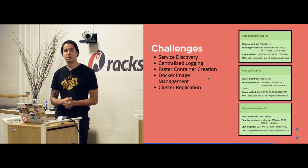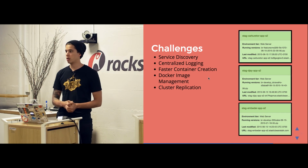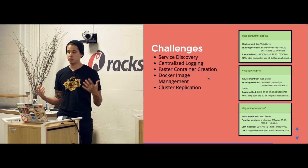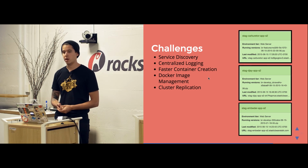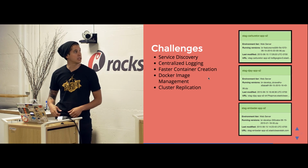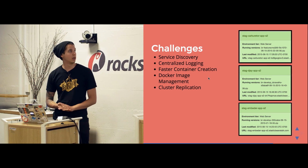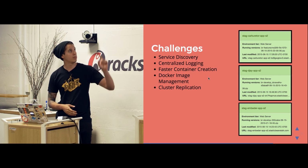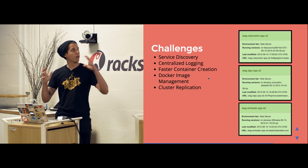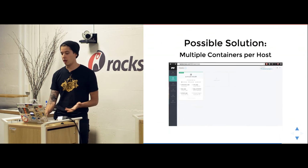Docker image management, that's something we haven't really figured out yet, because everybody's working on their own projects, everybody has their own stacks. How do we centralize how these Docker images are being managed? Are there any conventions we need to be following? We're basically giving developers all of the power. And then cluster replication. We have a way of spinning up each of these, very codified, very neatly and easily. However, all 3 of them being spun up with one command is not something we have yet.